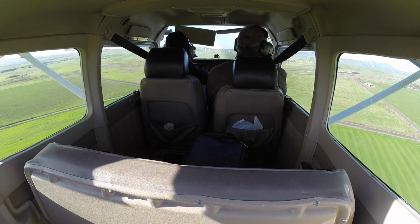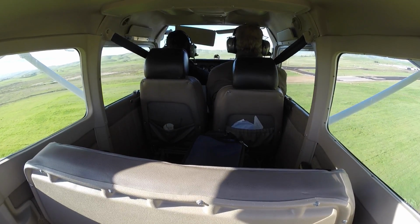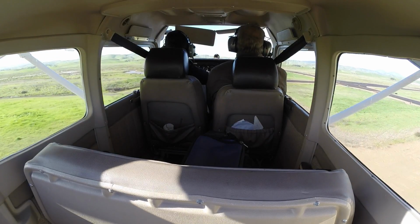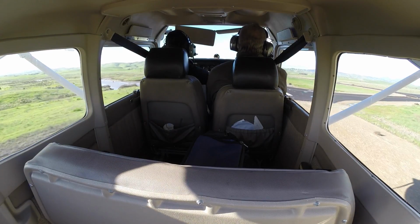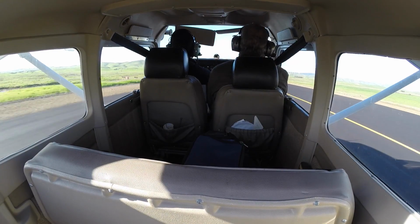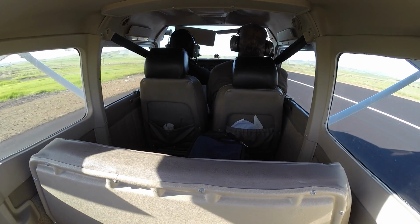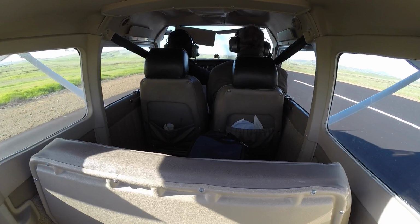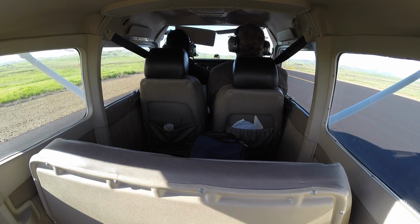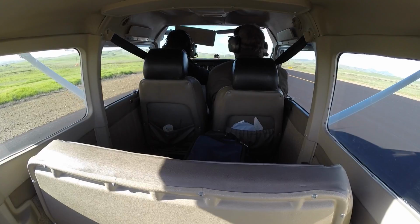Short field approach, remember that. Okay. Better get the power out of there. All the way off. Okay, flaps up, clean the plane up. Maximum performance takeoff, climbing over a 50-foot obstacle. Yeah. Watch for 2200. There we go, good.